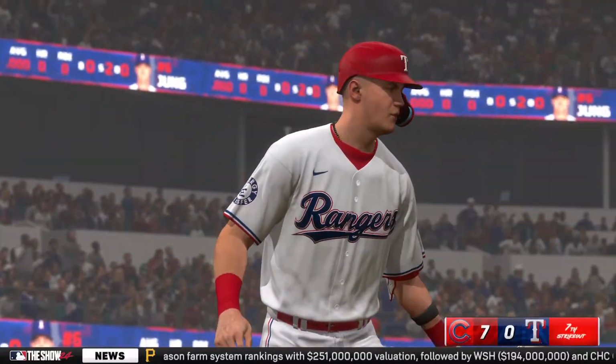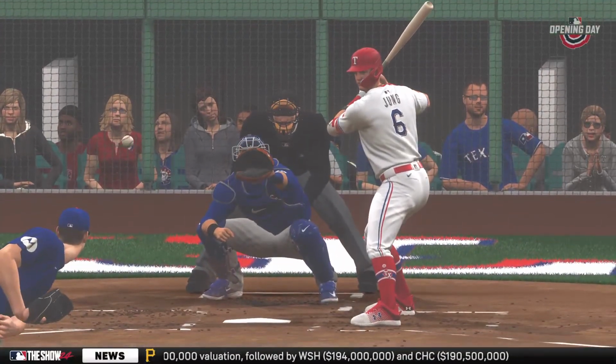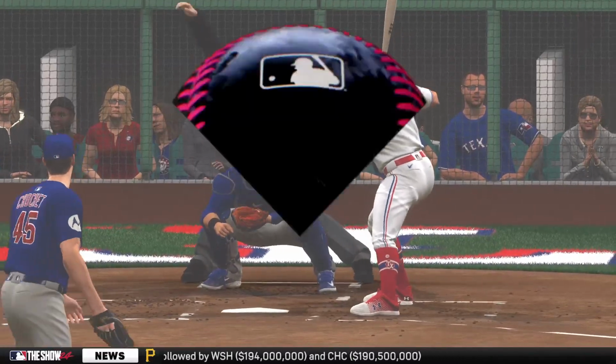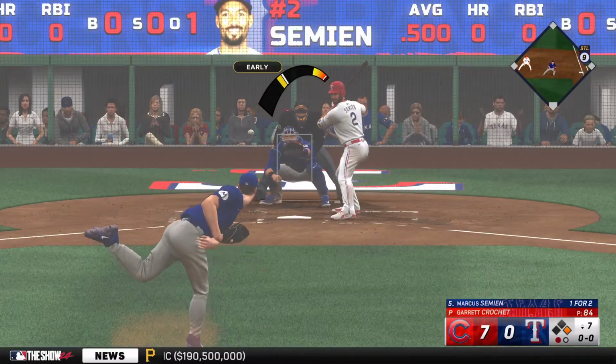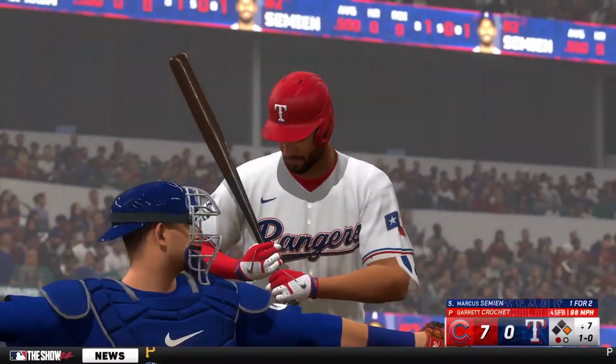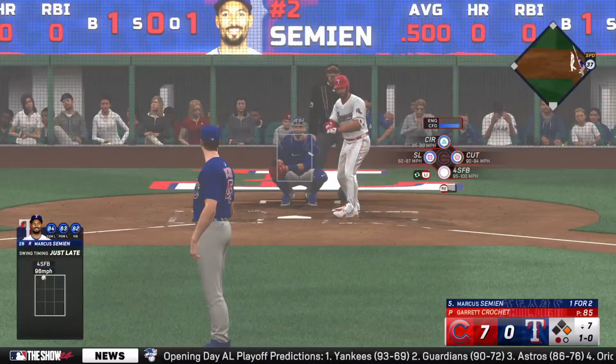Well, that at-bat seemed to be over as soon as it started. 3-pitch strikeout. You've got to be better at the plate right there, at least to foul something off to extend that at-bat. Now it's Marcus Semien. Now a check swing, but he held up. Ball 1, no strike.